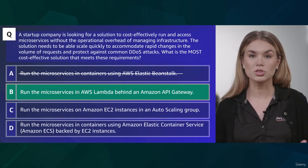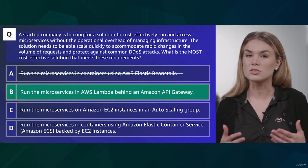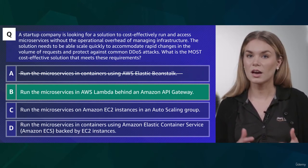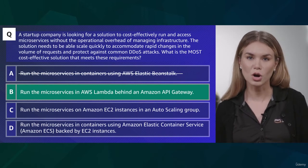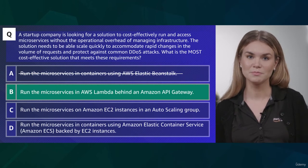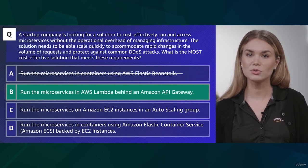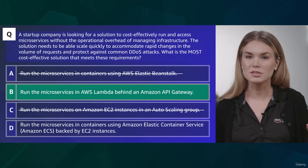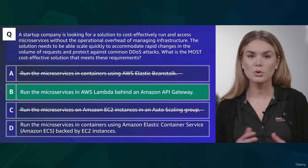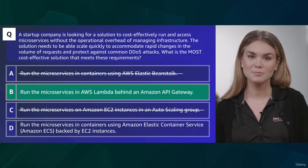The next reason why this solution is incorrect is that it is not the most cost-effective solution. Since this is an EC2-based service, resources may sit idle while volume is low, but still incur cost. This means it is a less cost-effective solution than AWS Lambda. Next up is C, run the microservices on Amazon EC2 instances in an auto-scaling group. This one is incorrect for the same reasons as AWS Elastic Beanstalk. This does not scale as quickly and also has the issue of potentially idling resources. So this answer is incorrect.